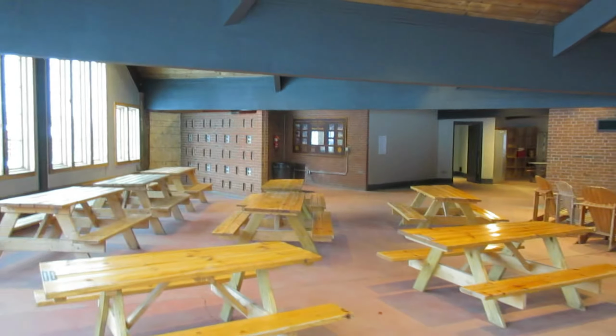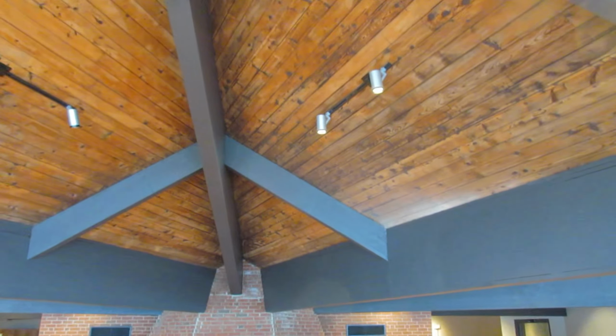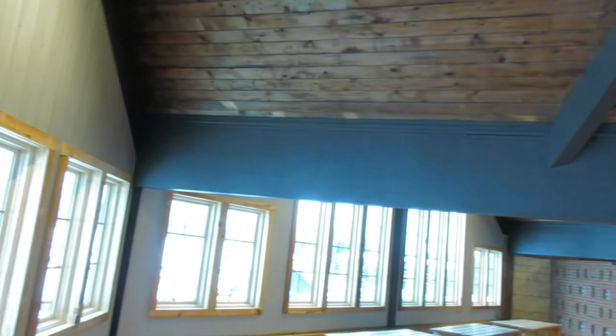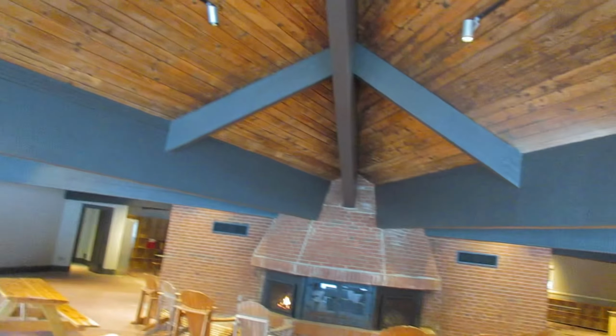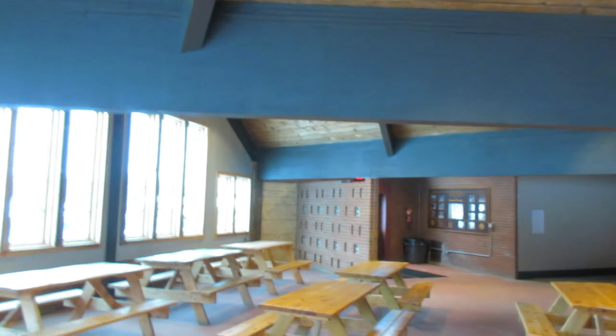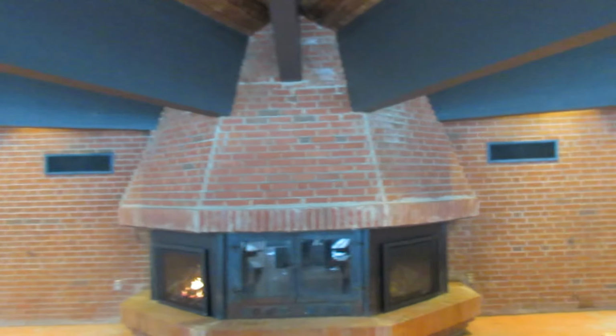I'm so glad to see they did some work in this place. It's well worthy of the efforts. Nice job. These beams were all rotting. I had to do a lot of work on this roof. Moldy smell is pretty much gone out of here. Kind of a new construction smell. Even got a fire going.